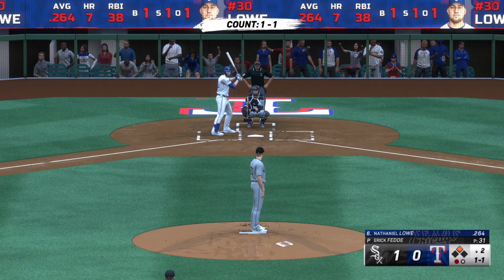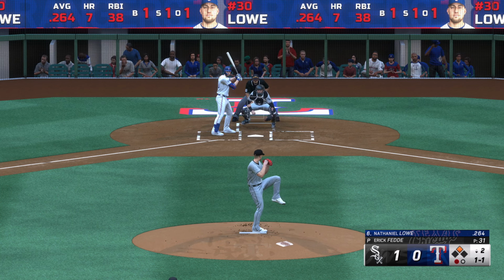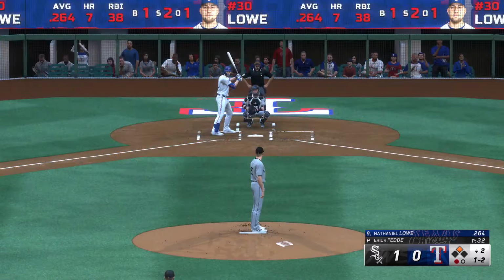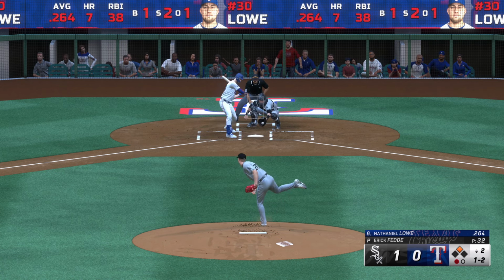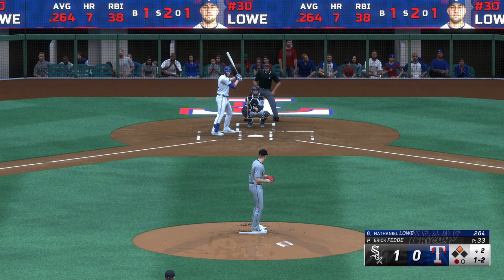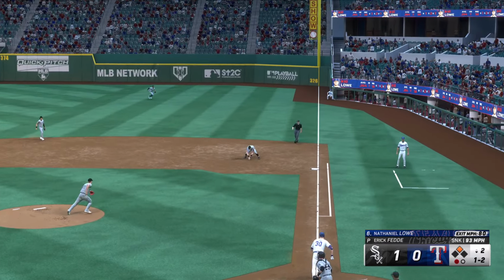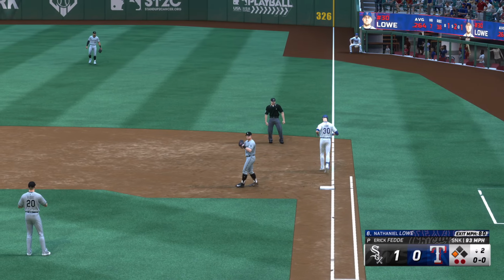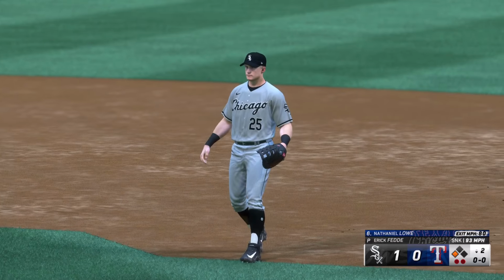Here's Nathaniel Lowe. And a count 1-2. Man at second. And a ground ball to first. And he takes it himself for the out. Good sinker low in the zone right there and produced exactly what he was looking for. Ball on the ground. Nice ground out.